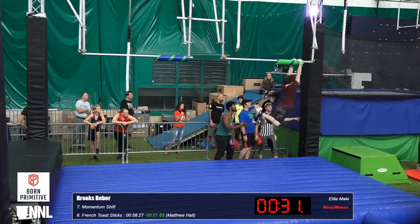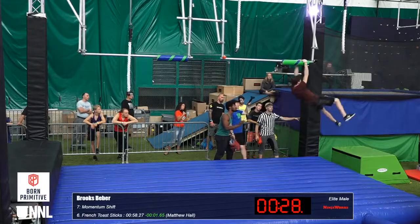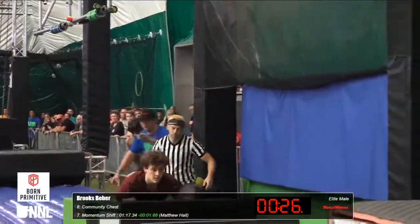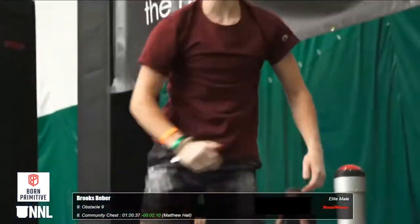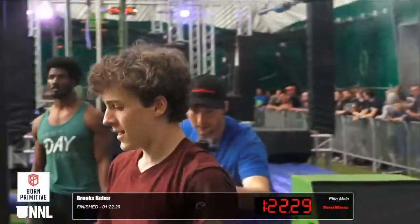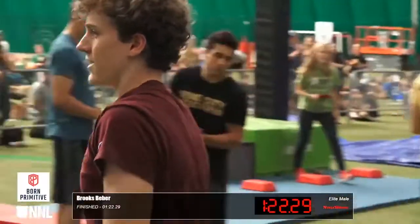And, ooh, second-guessing the dismount on momentum shift and now starting to lose his place, but he makes the shift. Brooks Beber, our fourth athlete through stage two. And with a time of 1:22, he will move into the top spot, edging out Matthew Hall.